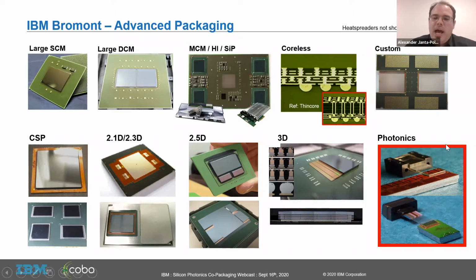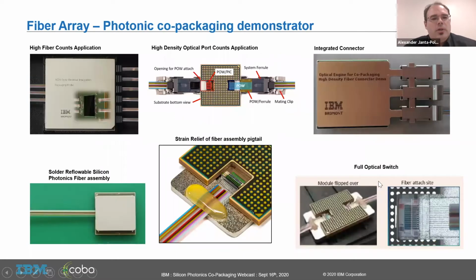And today we will discuss how to include those photonics close to an ASIC or a logic chip, electrical chips, and what is the best way to manufacture those. So here are some photonic co-packaging demonstrators that we have built in the last years. First, we have this high fiber count application that you can see on the top left. This is a large ASIC chip where 9 silicon photonic loopback chips were placed. The main goal of this test vehicle was to monitor if the silicon photonic chips and the optical interconnects were able to withstand the downstream process to complete the module assembly.